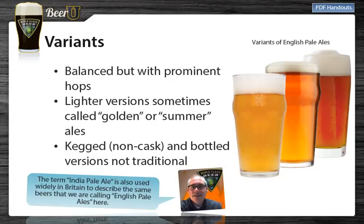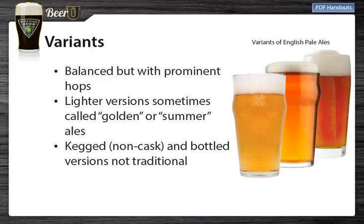Traditionally, all versions of the English Pale Ale are served from a cask, though plenty of kegged and bottled versions are available. Again, the purist might not consider the kegged or bottled versions to be a true English Pale Ale or bitter. All bitter variants are sometimes brewed light in color and called golden or summer ales, while kegged and bottled versions are typically brewed to higher alcohol levels, which makes them more durable on store shelves and for export.